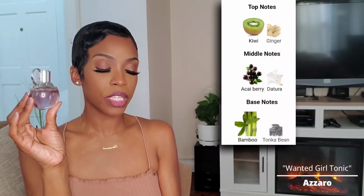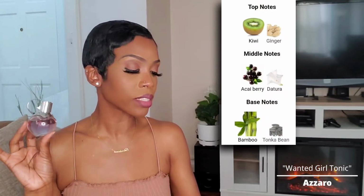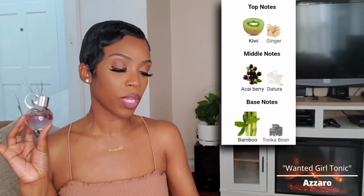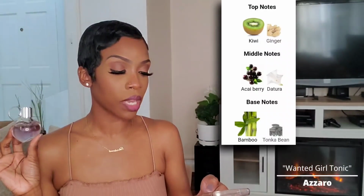This fragrance is a floral fruity fragrance. It launched back in 2020. It opens up with notes of kiwi and ginger. In the heart we have acai berry and datura. And in the base, we have bamboo and tonka bean. These notes sound so good. These are notes that you typically don't find in fragrances. So when I saw these notes, I was like, oh my God, I definitely have to try it.